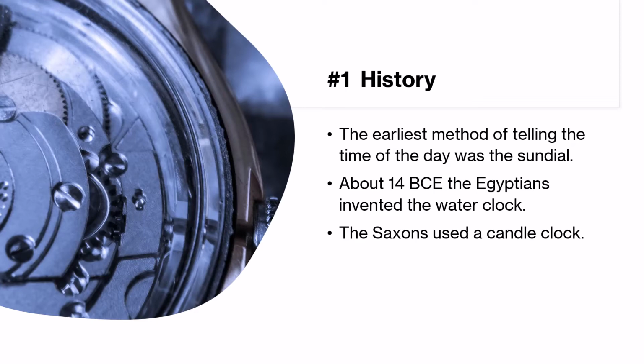It consisted of 2 containers of water, one of which was higher than the other. Water flowed along a tube from the higher container to the lower at a steady rate. Rings were marked on the inside of the lower container, and when the water level reached 1, it meant another hour had passed. The Saxons used a candle clock. A candle was divided into segments and it took an hour for each segment to burn.